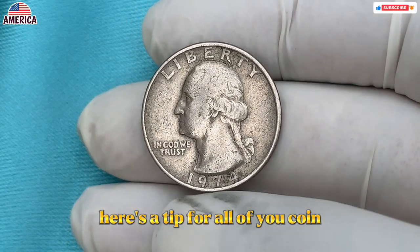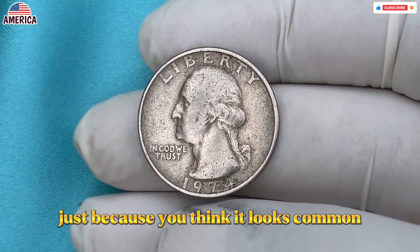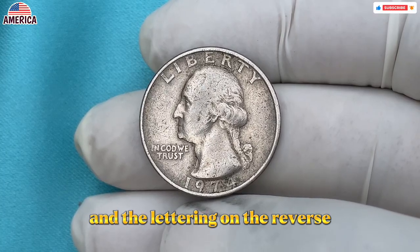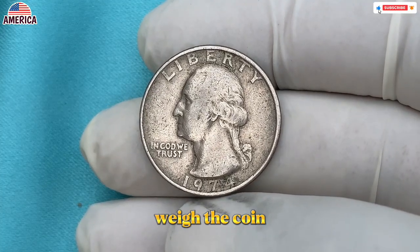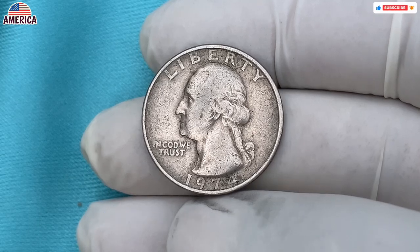Here's a tip for all of you coin enthusiasts: never overlook a 1974 quarter just because you think it looks common. Use a magnifying glass and inspect carefully around the date, the words "In God We Trust," and the lettering on the reverse, because doubling and striking variations often appear in those places. Weigh the coin as well if you have the tools, because a small difference in weight could reveal a planchet error that could change your life.